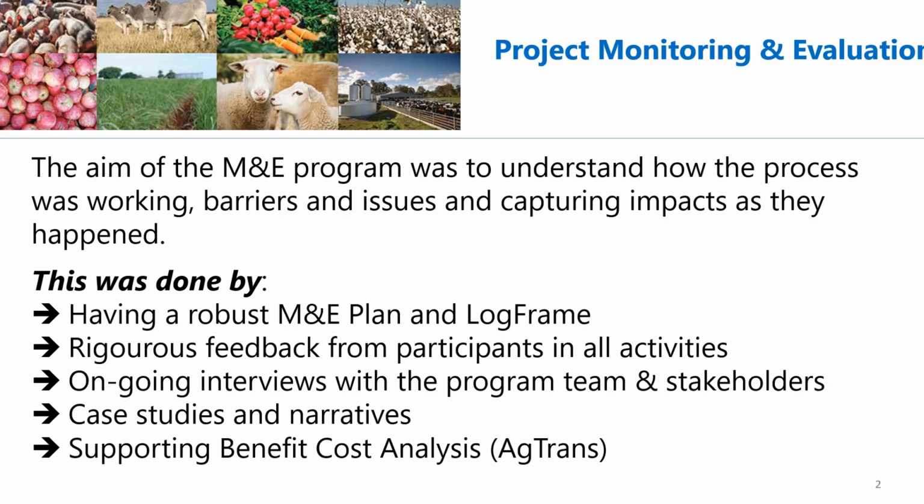We had ongoing interviews with the program team and stakeholders to see how they were viewing things and what was working, what wasn't. Particularly at the end, we did some quite detailed case studies and narratives to demonstrate and to see how people were relating to the findings and their interaction with the project. And of course, there was that benefit cost analysis by AgTrans that gave us a very comprehensive look at where this could lead and some of the initial indications of benefits going forward.